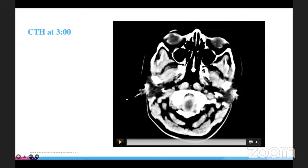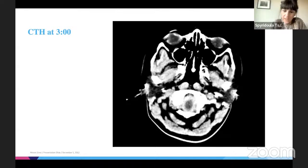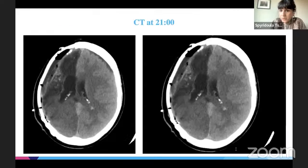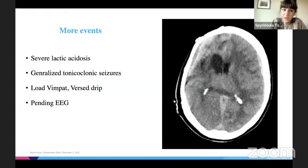At this point, did you mention venous hypertension and sinus thrombosis? Correct. Yes. And the CTV was completely normal. There was concern about venous sinus thrombosis. We reviewed her CTV with the neurorad overnight. In the beginning we had some doubts, but then overnight we spoke with the neurorad and they had no concern about it. They said everything is completely open. And you treated for epilepsy? Yes, she was loaded initially with Vimpat, Keppra, Vimpat, and Versed drip. She was aggressively treated with everything.